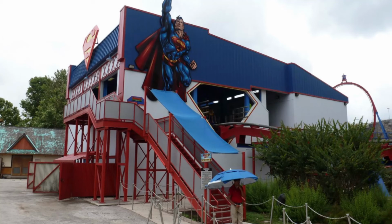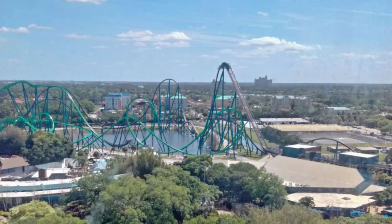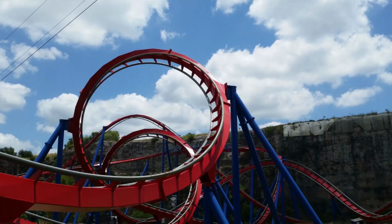But I do prefer Superman Krypton Coaster by just a little bit, because of the elements being a tad bit better on Krypton Coaster. Even though Kraken does have 2 outstanding moments, while Krypton Coaster has only one. Overall, Superman Krypton Coaster has a lot of good elements but only one outstanding element, while Kraken has two outstanding elements and a few, and then one okay one, and the rest are good.